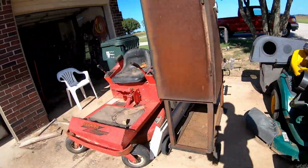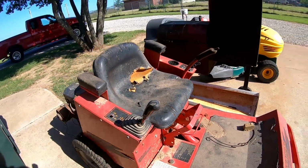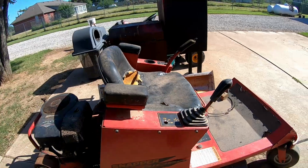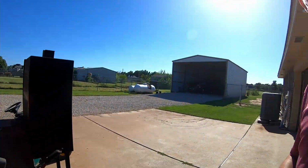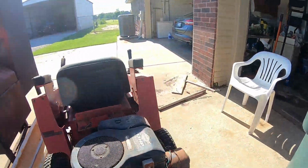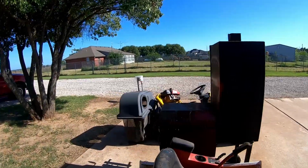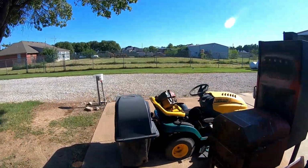And Snapper Zero Turn, which is what I'm most interested in. It looks like a decent spot to load up here on the concrete. I'll probably try to get this up on the truck so it rolls freely, and then get the Yard Machines up on the trailer because it's a little longer. Kind of depends on what has tires that can air up or not. So what rolls. So anyway, that's the plan.